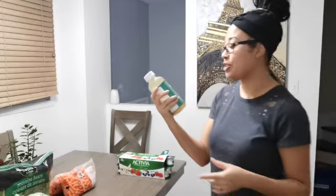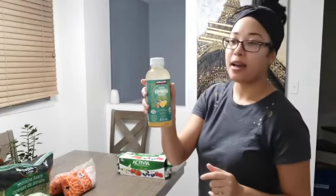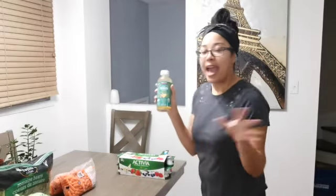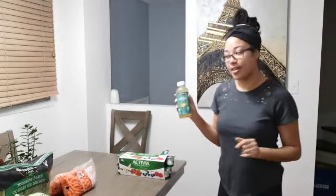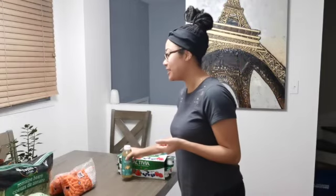It has live cultures at the bottom, you shake it up, you have it, and it's good. This comes in an 8-pack. I don't have the pack here to show you because we've already opened it, and you're gonna see we got into a bunch of this stuff already. Real life, that's just the way it is.